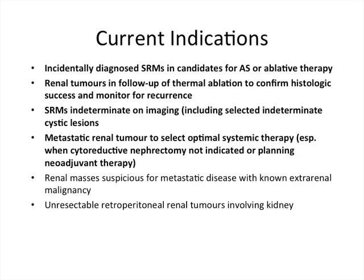I've highlighted some of the non-traditional indications, including the use of biopsy for incidentally diagnosed small renal masses and candidates for active surveillance or ablative therapy, for the follow-up of tumors treated with thermal ablation to confirm histologic success and to monitor for recurrence, for small renal masses that are indeterminate on imaging, including selected indeterminate cystic lesions, and for metastatic renal tumors to help select the optimal systemic therapy, especially when cytoreductive nephrectomy is not indicated or when planning to use neoadjuvant therapy. As we get further along, I'll explain the rationale for performing biopsies in these scenarios.